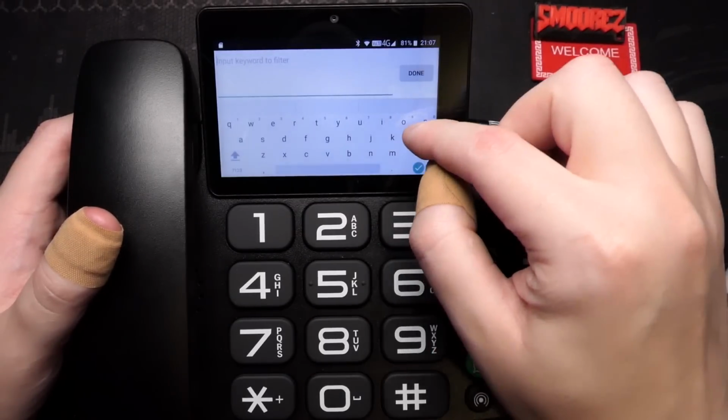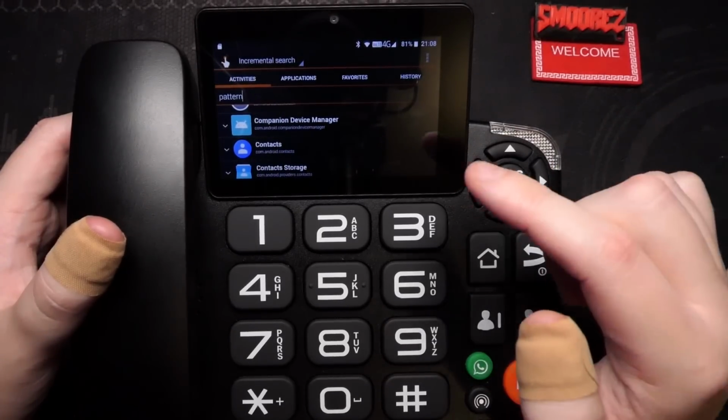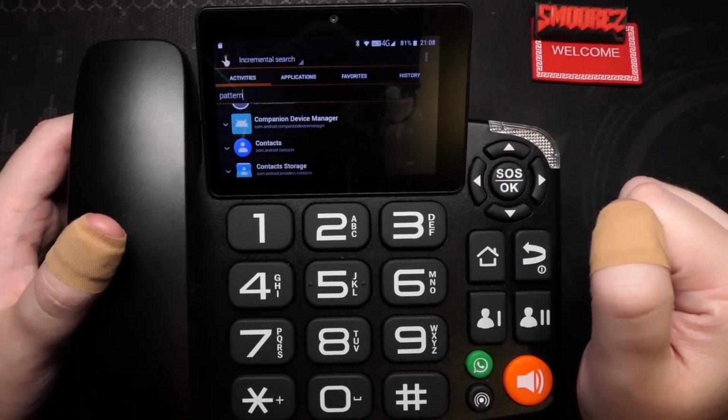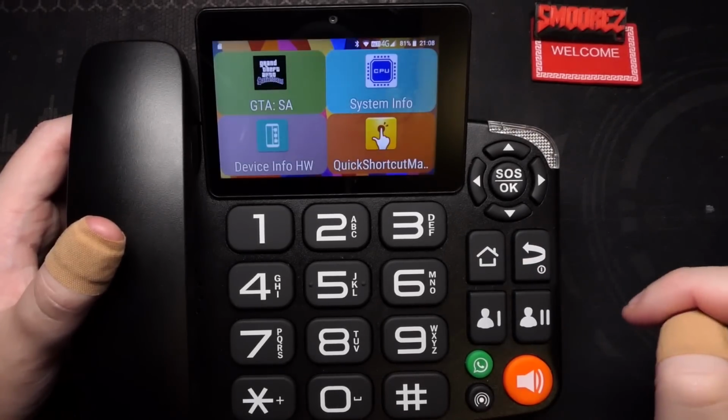I didn't find the lock screen though. Nothing comes up, so they've probably stripped it out of here. Well, it was worth a shot though. In hindsight, putting a lock screen on this could possibly break this, and without knowing how to boot into recovery on this, that's a chance that I'm not willing to take. So that's all of QuickShortcutMaker.